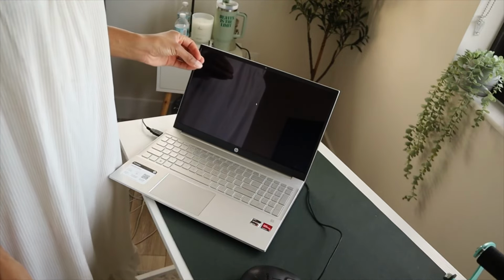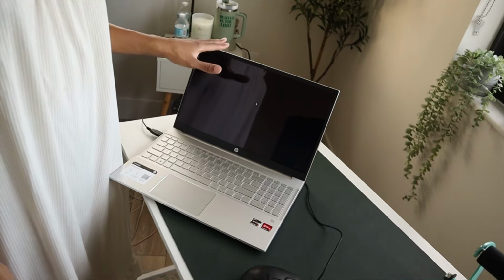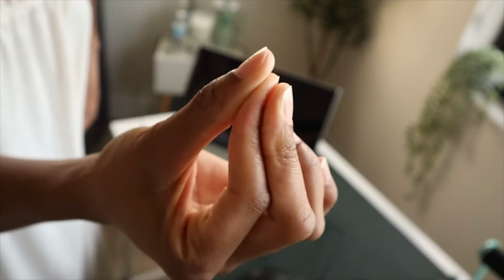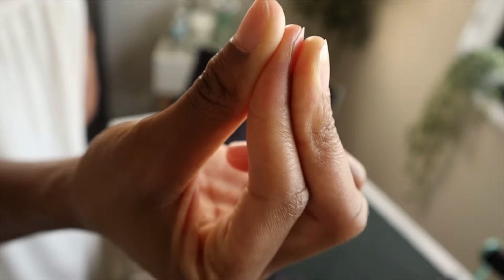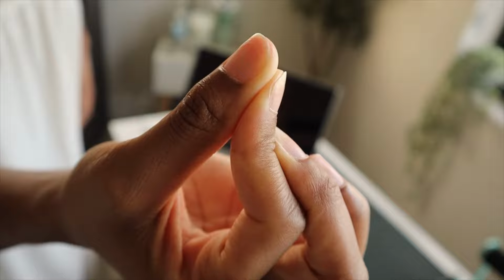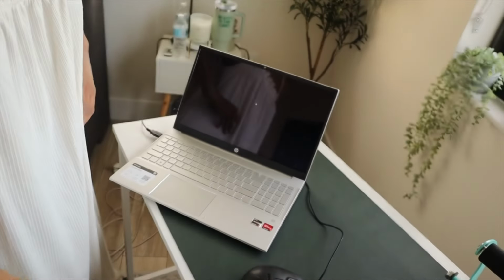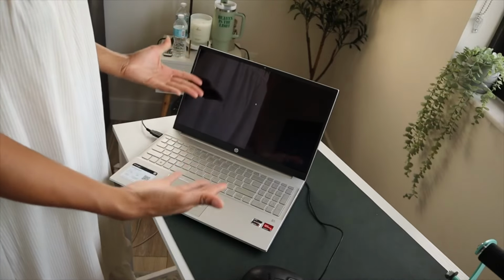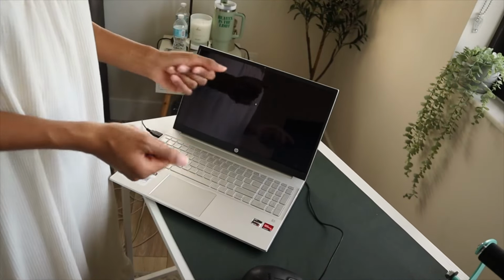For like 10 to 15 minutes right now, and this thing still did not start up. I am this close. You see this? There's no gap in between my fingers. I'm this close to ordering my own laptop. The sun is going down. I need the lighting, and it's not working.